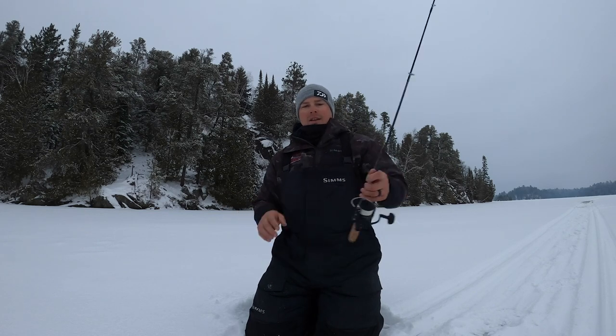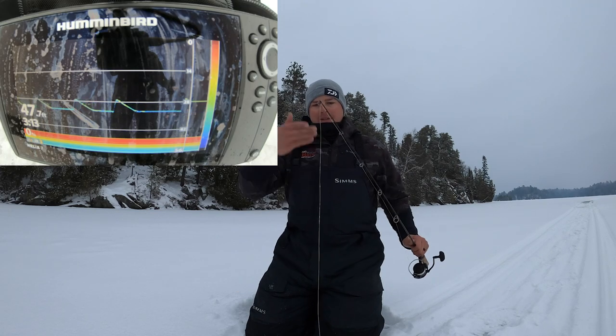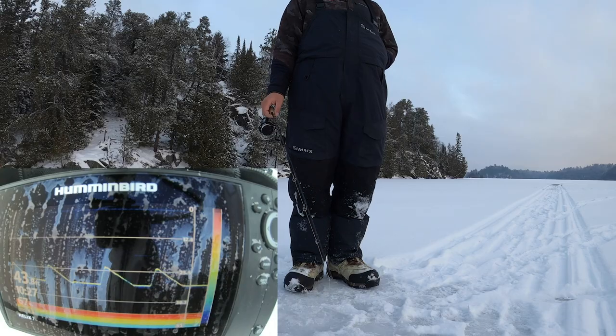I'm gonna get you guys on the sonar camera so you can see interactively how I'm jigging up and down. You'll watch these fish chase up and down. Hopefully we're gonna ice one here real quick. And then put up the trail camera.